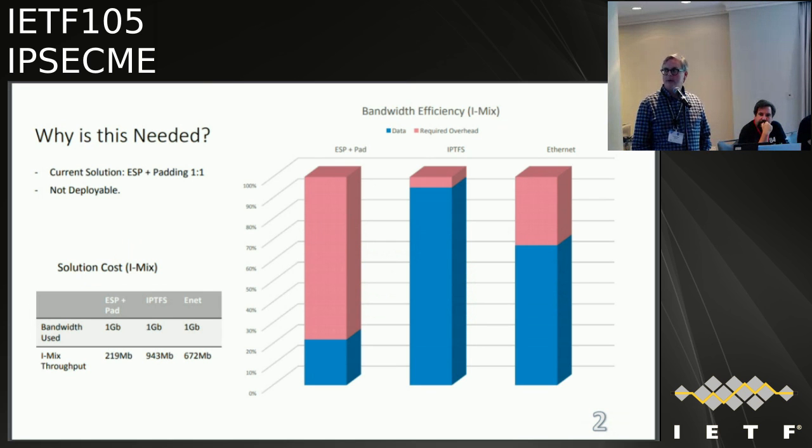So just a reminder, why are we doing this? Maybe I didn't make this as clear as I could last time. Basically, the current solution to hiding your packet sizes is to pad out ESP, so you get a 1-to-1 packet ratio for it, and the end result is not deployable. We've had people who've tried to do this, and it's not deployable for them. The primary reason being, if you see from the graph, the left side shows you're utilizing a gigabit of bandwidth, but you're only getting 200 meg, and the efficiency is really not deployable for people.